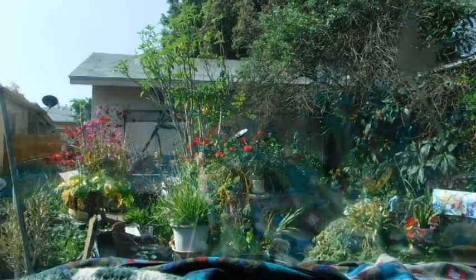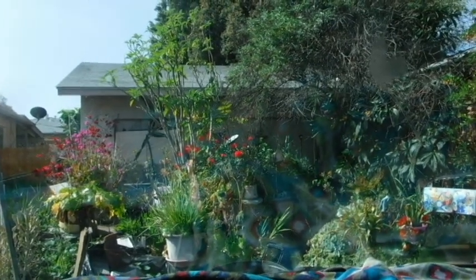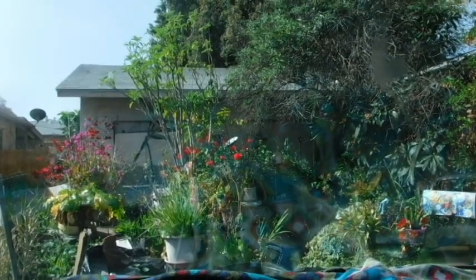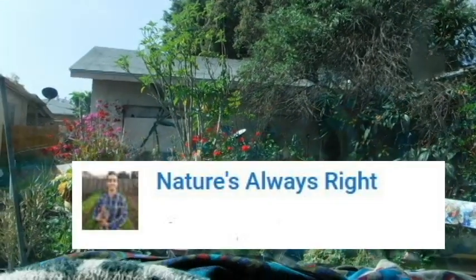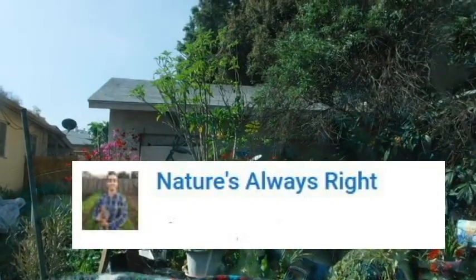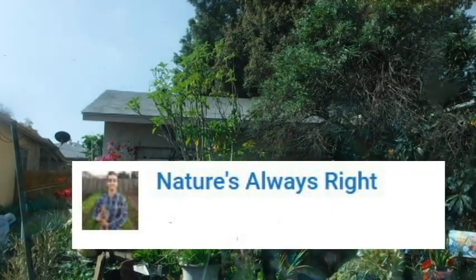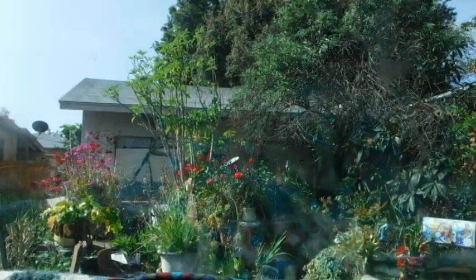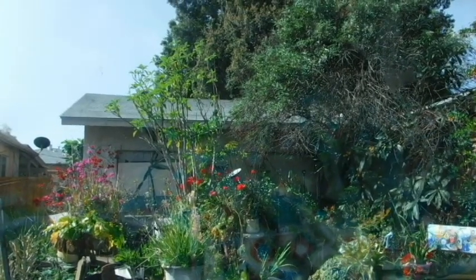Found out that there's a YouTuber here in Lemon Grove, and the title of his channel is Nature's Always Right. So I'm going to go visit Steve. And the fun thing is he's about 8 blocks away. In fact, his house is right behind my neighbor's daughter's house. Isn't it a small world? Well, I'm not going to drive and film, because you might know where he lives then.